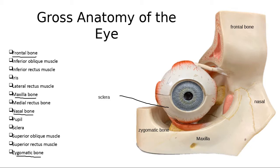I say supposed to be because, you know, it's pretty tough these days to have whites of the eyes that are actually white. My 4-year-old likes to say that my eyes are cracked. So sometimes she looks at my eyes and says, "Mommy, your eyes are cracked." I think that means bloodshot. So when I'm not sleeping enough, my sclera doesn't look white.